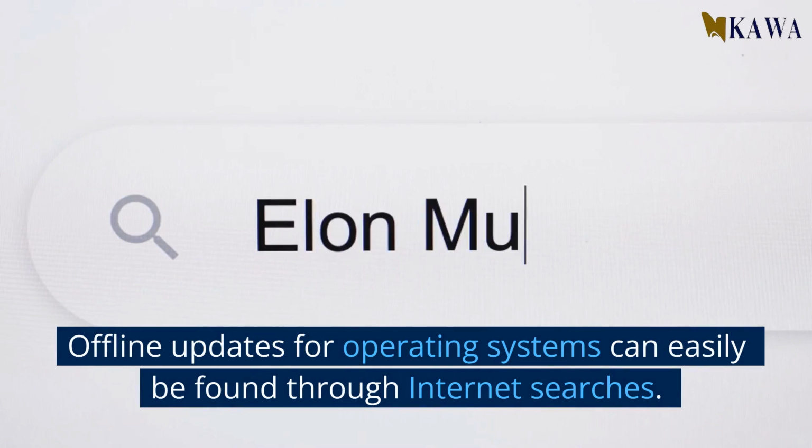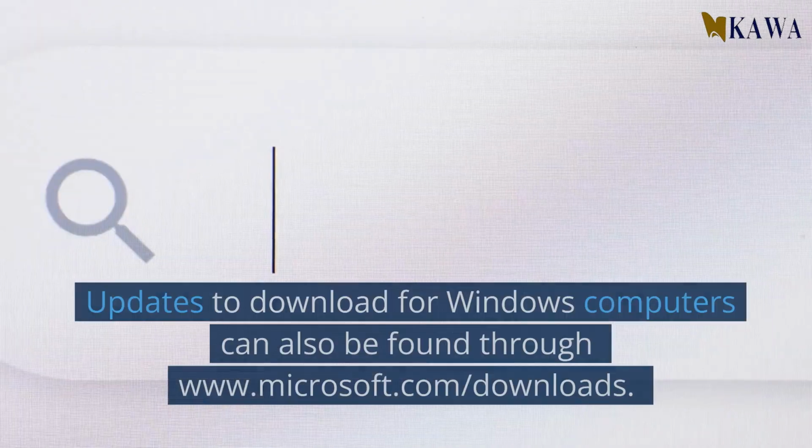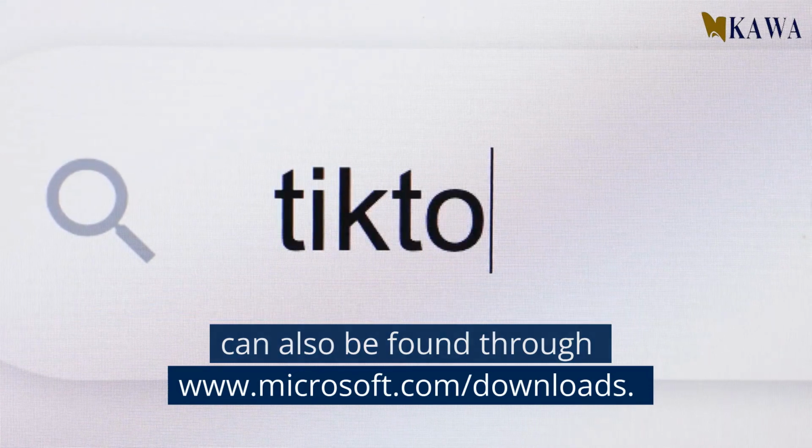Offline updates for operating systems can easily be found through internet searches. Updates to download for Windows computers can also be found through www.microsoft.com/downloads.